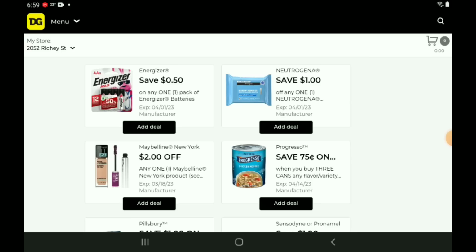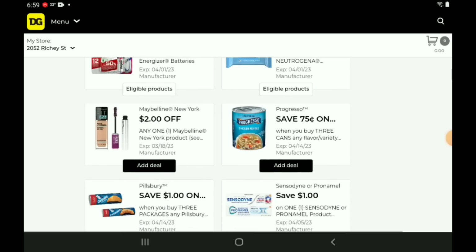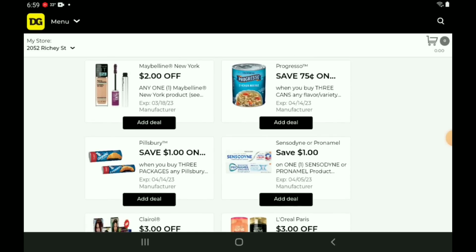This coupon is also glitching and working on the Ever Ready AA 4-pack batteries. Those are priced at $3.75. So after the coupon, you're going to pay $3.25. Alright, moving on down, we have Neutrogena face wipes. These are priced at $6.25. After the coupon, you're going to pay $5.25. And we do have a clearance event item that will go right along with that coupon.